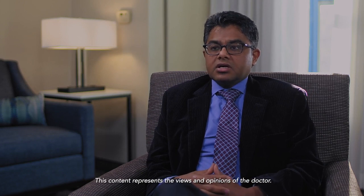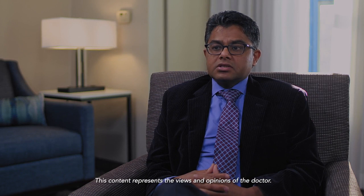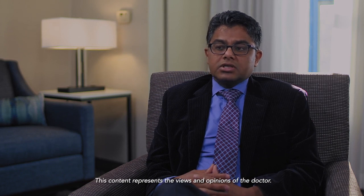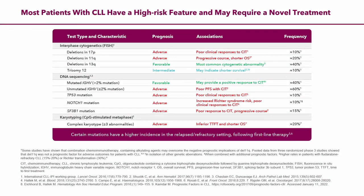So in my practice, a patient who requires treatment for CLL, we routinely perform conventional cytogenetics to look for complex karyotype, and also do FISH studies specifically looking for deletion 17p. The FISH study usually also reports the results of trisomy 12, deletion 11q and deletion 13q.